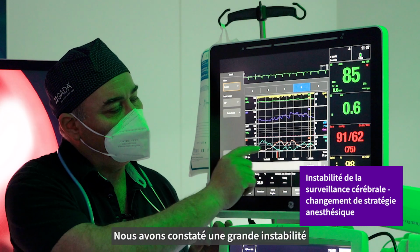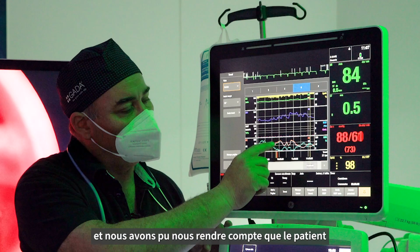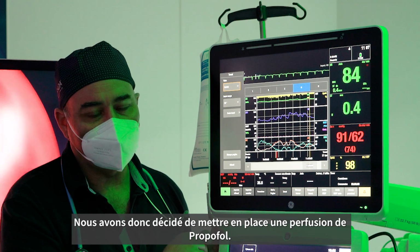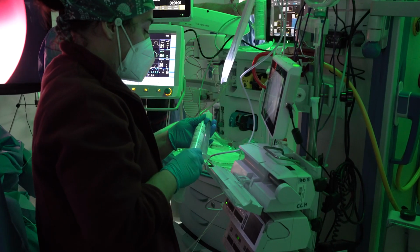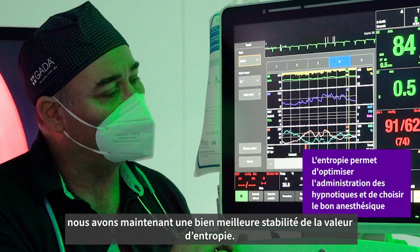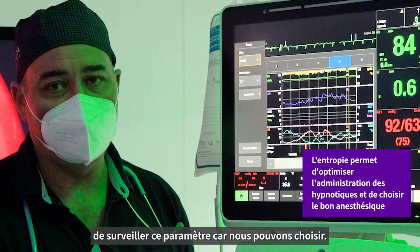We have had a big instability with the value of entropy during this phase of the anesthesia. We could realize that probably the patient was not so sensitive to the use of halogenated gas. And so we decided to start an infusion of propofol. We stopped the desflurane completely, and now we are going to use only propofol. As you can see, we have much more stability of the value of the entropy. This shows us how important it is to monitor this parameter, because we can choose.